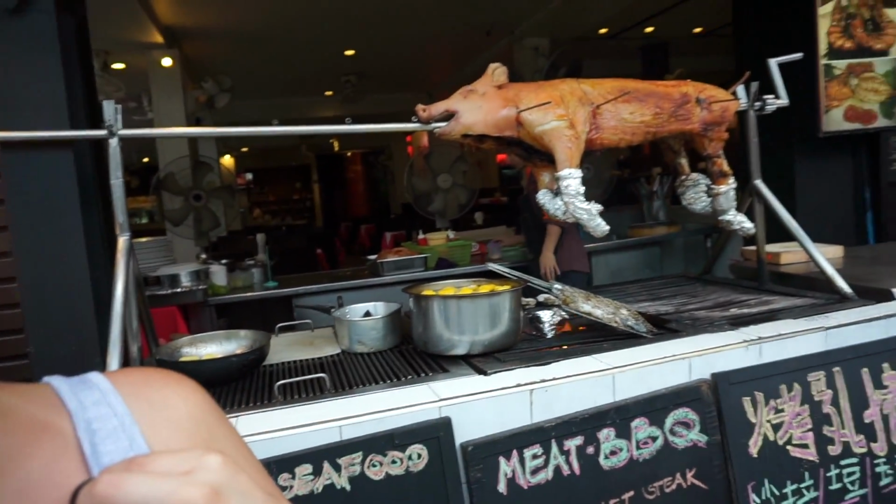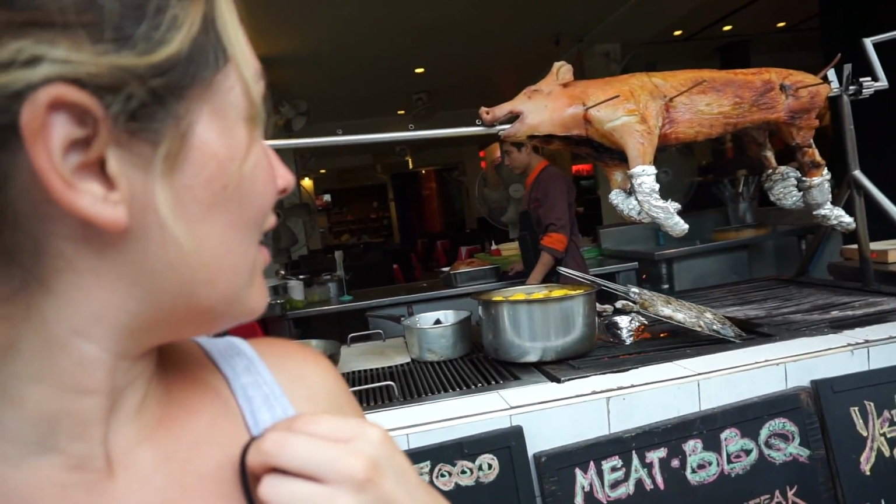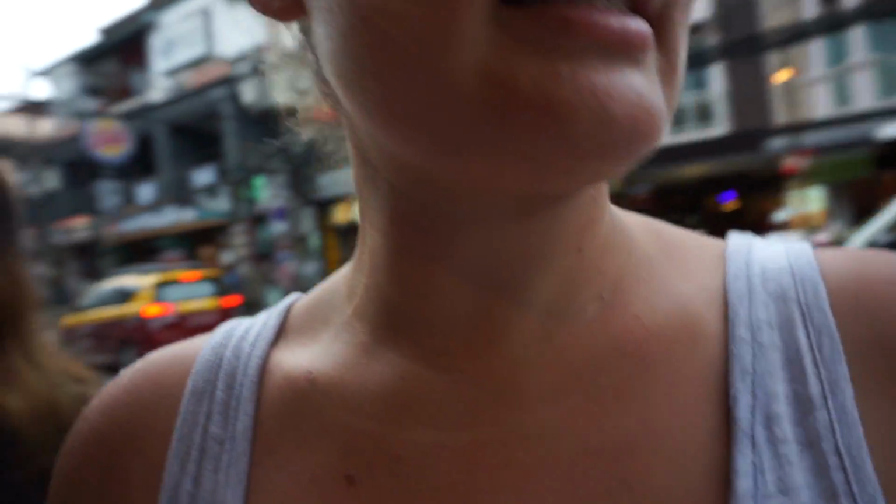Alright guys, we're in downtown Koh Samui. We're walking down the street, minding our own business. And then we come across a pig on a skewer just out like that. Bam! Look at that pig! Oh my goodness! It must be delicious! We're gonna see if we're gonna eat here, I guess, or maybe somewhere else.